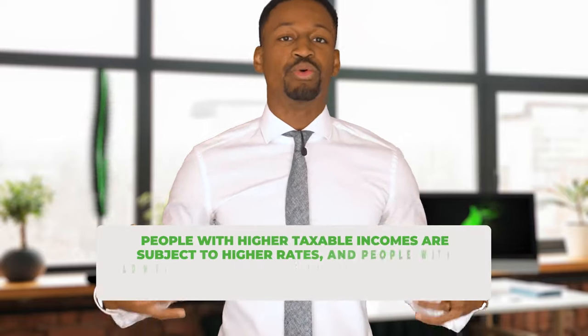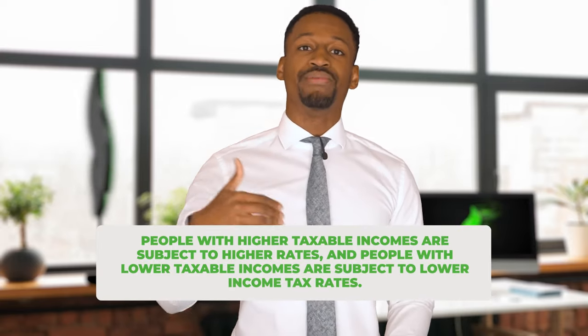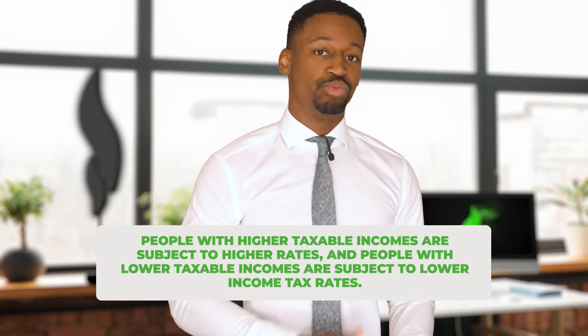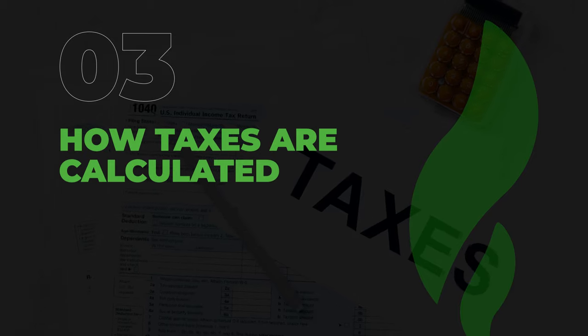tax rates. Okay, so hopefully I didn't lose you with all the math, but just to reel things back in, what you need to know is that the US has a progressive tax system, which means that people with higher taxable incomes are subject to higher tax rates, and people with lower taxable incomes are subject to lower income tax rates. And this helps make the tax system fair. Okay, now that you understand that, let's move into number three, how taxes are calculated.